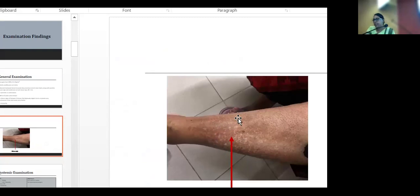These are the pigmentation changes compared to the normal skin of this patient, and the body appearance is also there.